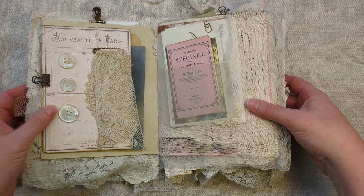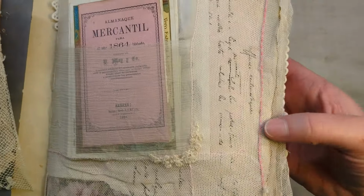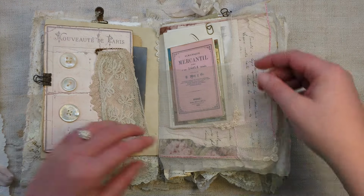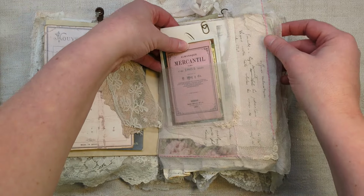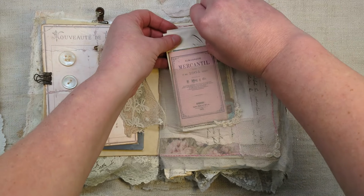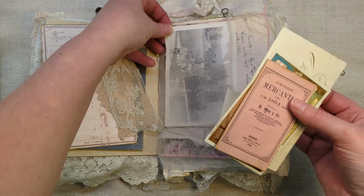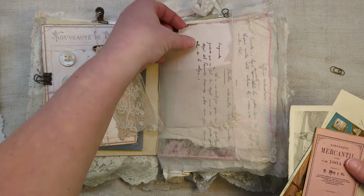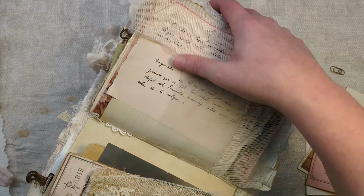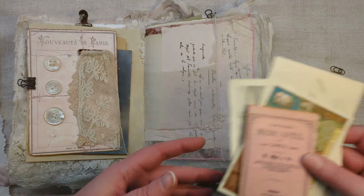Okay, so on to the next pocket. Oh my goodness. Look at this trim. It's got this really bright pink stitching through it. It's really cool. I think she's just clipped a couple of pieces on the top here. Let's take these out carefully because I don't want to ruin anything. I think, yeah, so that's part of the page in the background. And it's like this really pale pink letter or something. Love that. That's really cool.